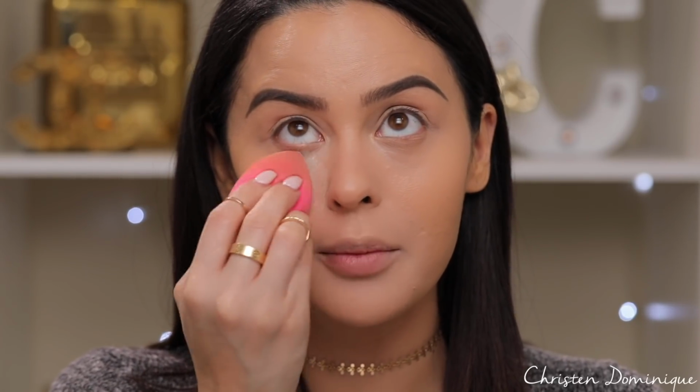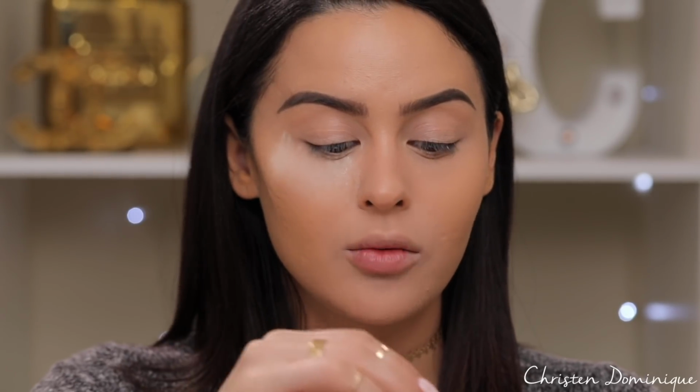So to bake, I just like to take a damp Beauty Blender. We're using the same one that we used to conceal with. So I'm just going to dip my Beauty Blender in there and look up and just pop it on right underneath just so we have a nice bright under eye. At the same time, if you're doing like heavy makeup, it'll catch the fallout and then you can wipe it away. Don't let it sit too long because then it will make you look like a grandma.